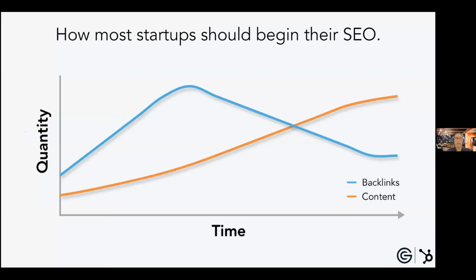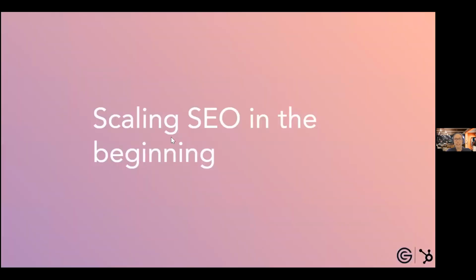So we're going to talk a little bit about scaling SEO in the beginning. And I'm going to take a pause here. We're going to talk a bit about backlinks, but for those of you who don't know what backlinks are, because this is part of our discussion of strategy. So this is when other pages link back to your page.